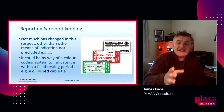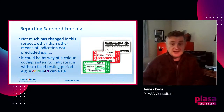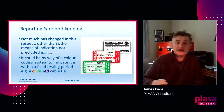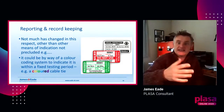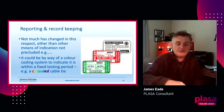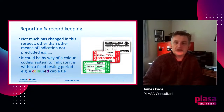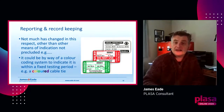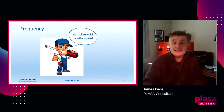Again, it doesn't have to be labels, although the code of practice talks about labels. Particularly in a rental environment, there's nothing wrong with using color cable ties. So I could have things tested in the first half of 2020. I might have a pink cable tie around the plug or similar. As long as it's identifiable and people using that equipment are aware of that color coding process, then any means is reasonable. And again, it's down to the user or the duty holder to work out an effective way.